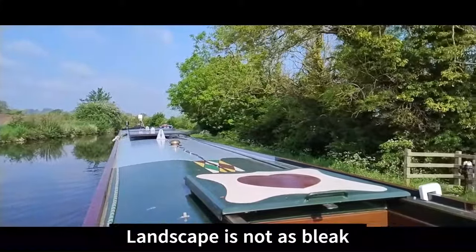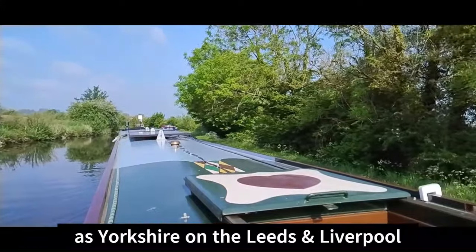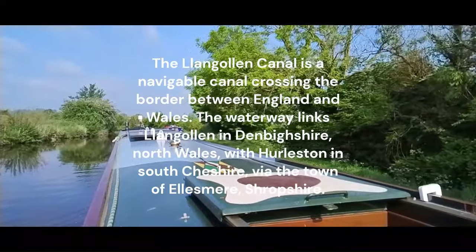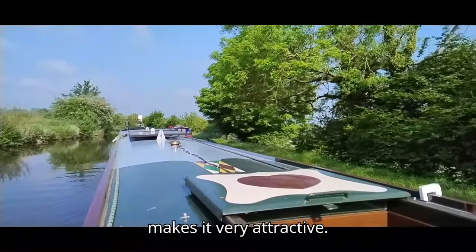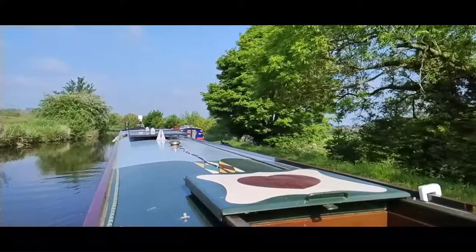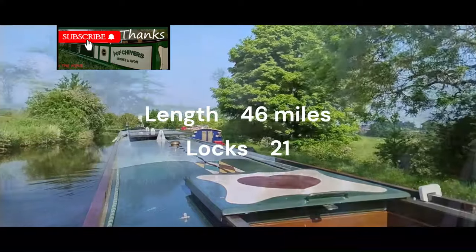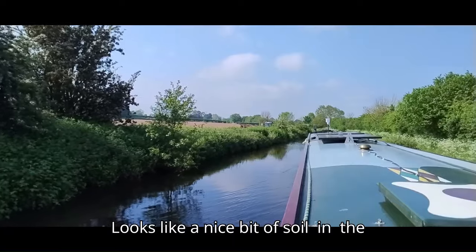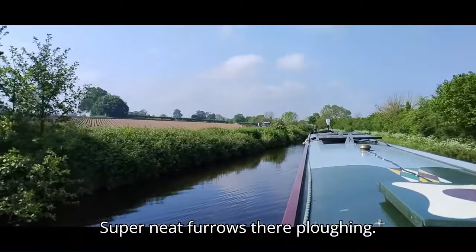The landscape's not quite as bleak as the Yorkshire landscape on the Leeds and Liverpool. Buttercups out along the towpath just makes it really attractive. Blossom on the hawthorn trees there. Soil in the farmer's field there. Some very neat furrows they're ploughing.